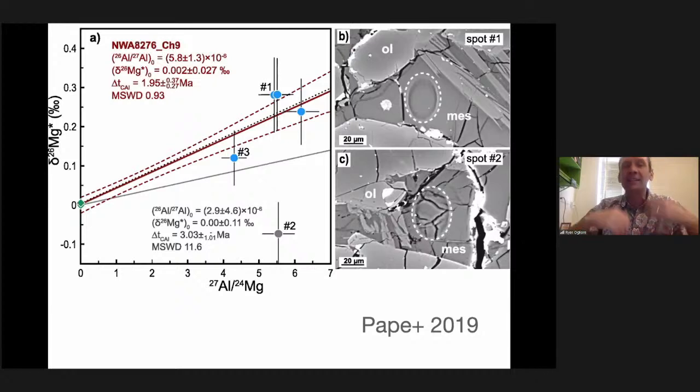We look for the excess daughter isotope, and if that correlates with how much of that parent element we see, that gives us the ratio of aluminum-26 to aluminum-27 when that object formed. What we want to do is analyze not the whole rock, not the whole meteorite, but a specific part of that little spherical chondrule.